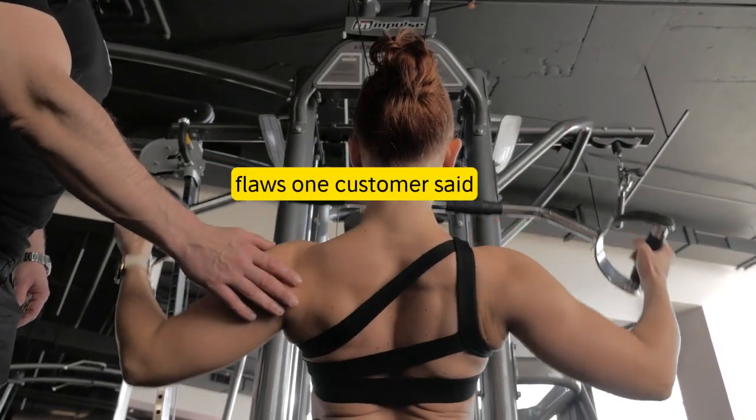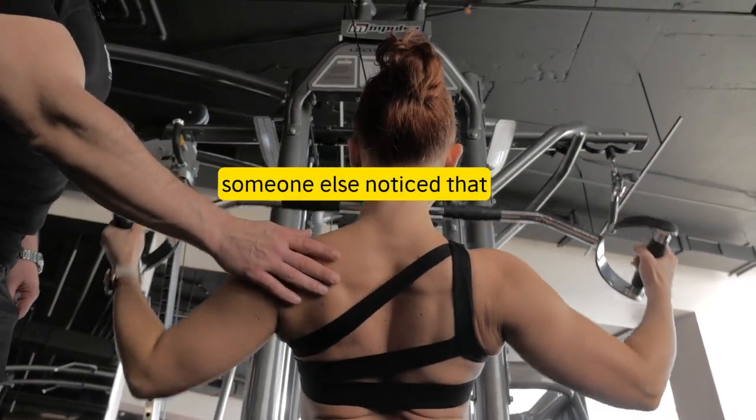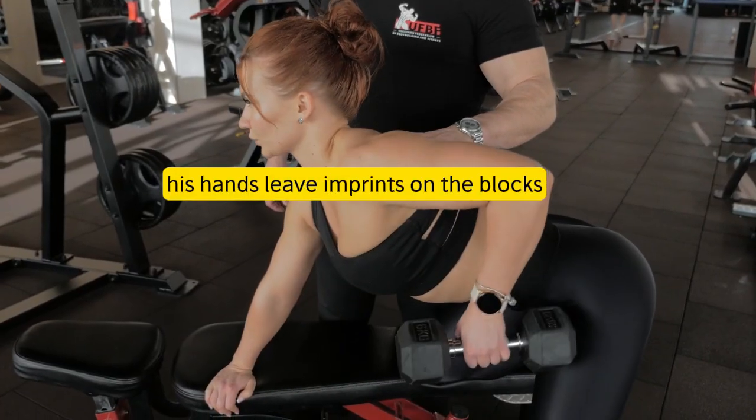Flaws: one customer said that they can sometimes slip along the mat. Someone else noticed that his hands leave imprints on the blocks.